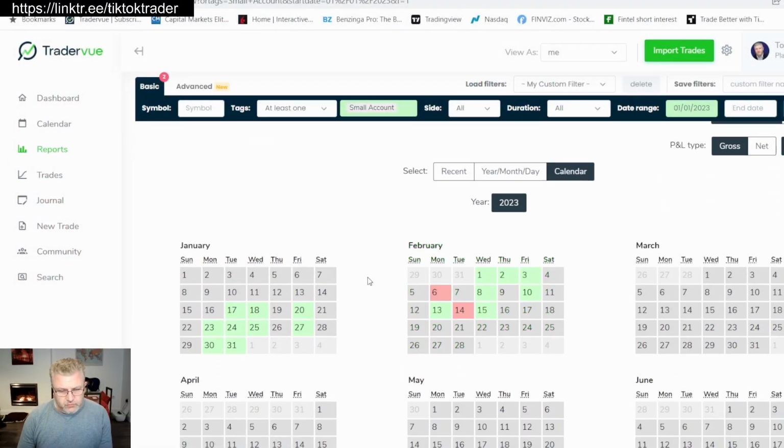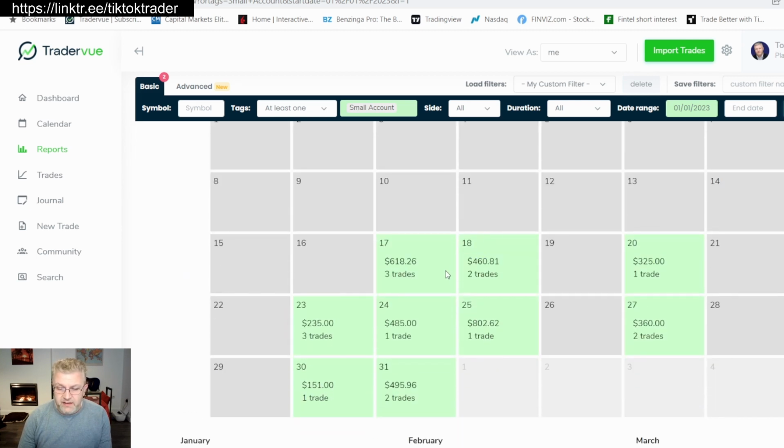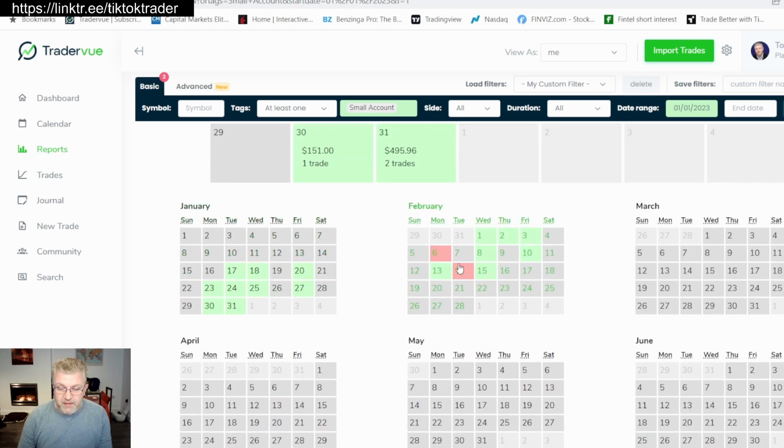Okay, so we started the small account challenge with $2,476, so $2,500 on the 17th of January. We had 9 really good trading days in January, all green. The goal has always been to get 5% or better. Then we came into February.